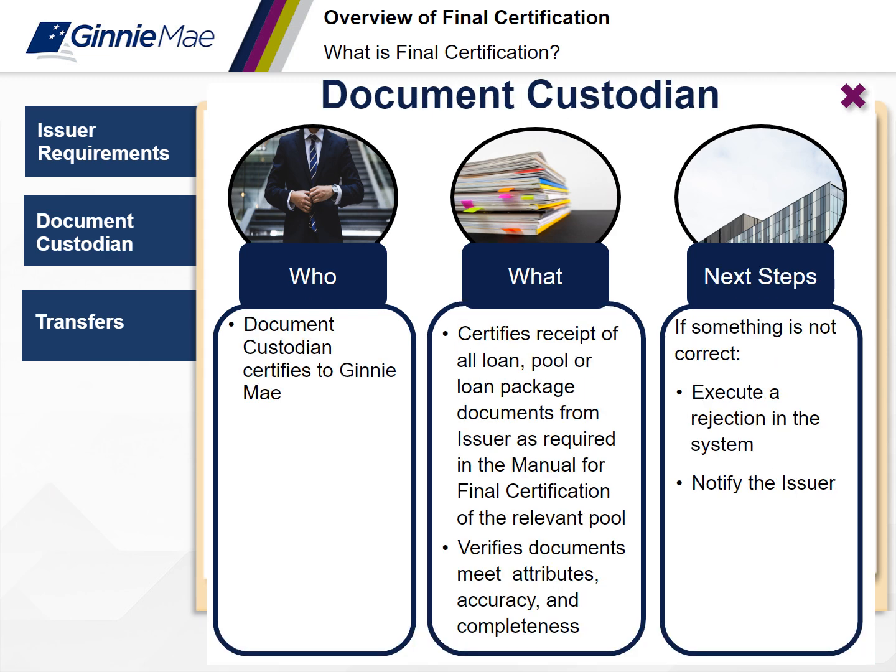Let's talk a little bit about the document custodian. By a final certification, the document custodian certifies to Ginnie Mae that they have received from the issuer all the loans, the pools, and loan packages documents required by the manual for final certification of the relevant pools. They verify the documents meet their attribute accuracy and completeness requirement described in the applicable document review procedures detailed in the manual. So the custodian has some work to do.